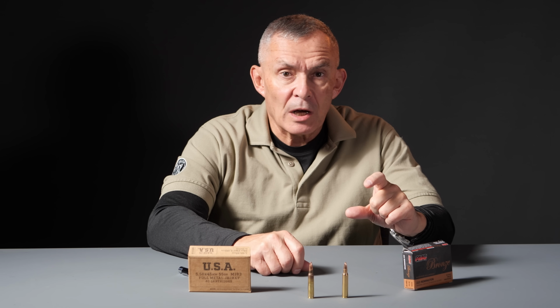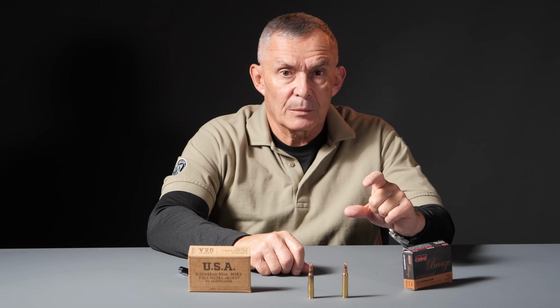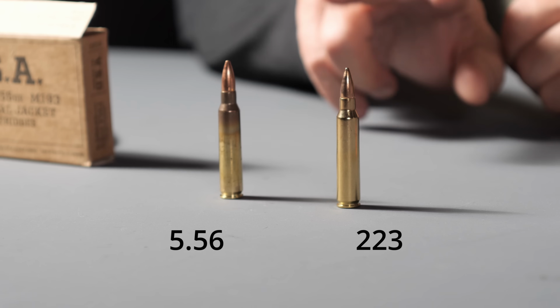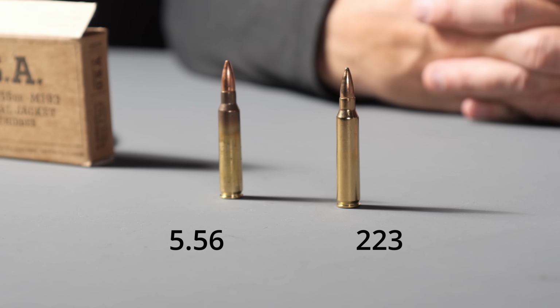Can you get away with it? Maybe. You might shoot 100 of them and have no trouble, and 101 might blow your gun up. You might put one in and that one might blow your gun up. But it only applies if it's a .223 specification chamber. If we look at these two cartridges sitting in front of us, they look like they're substantially the same. And like I said, generally speaking, they are.